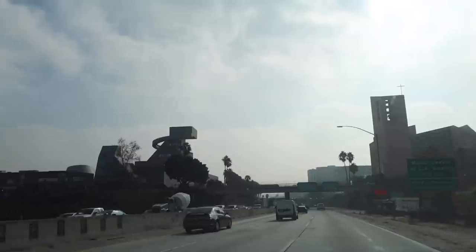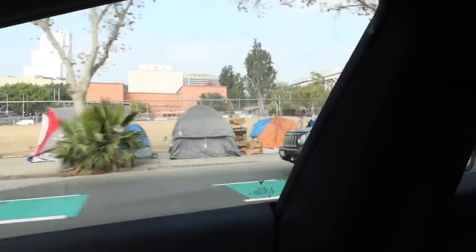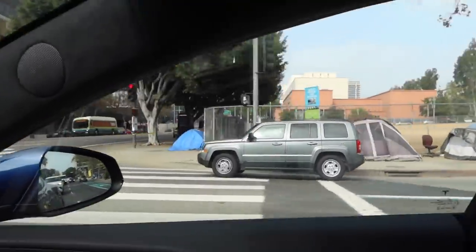The good news is my friend Zach has a car with full self-driving already fully enabled, so we're gonna check that out. That building looks so crazy on the left. There are some pretty cool buildings downtown. The homeless problem is brutal out here though. My gosh, it's tense for miles.